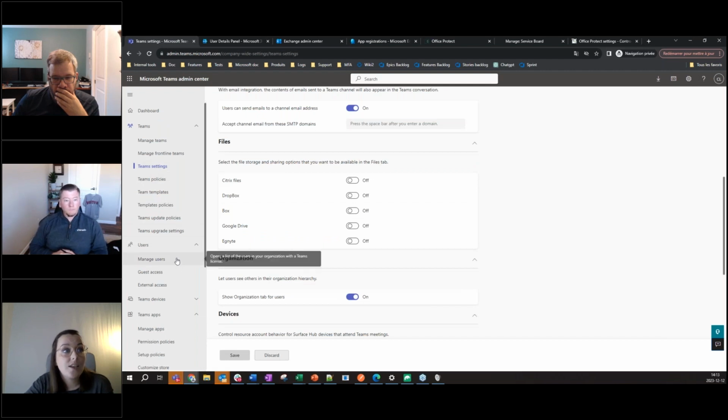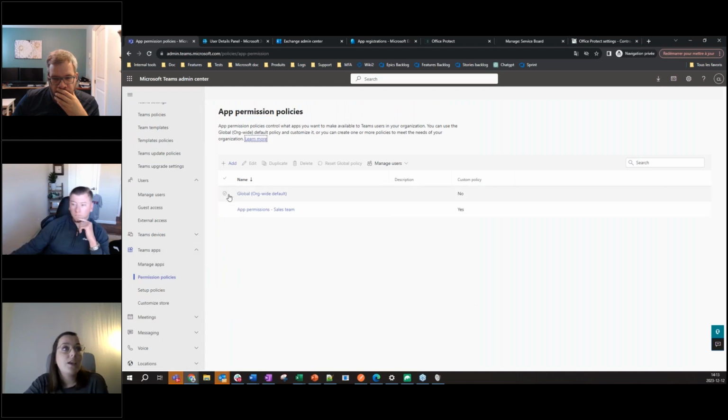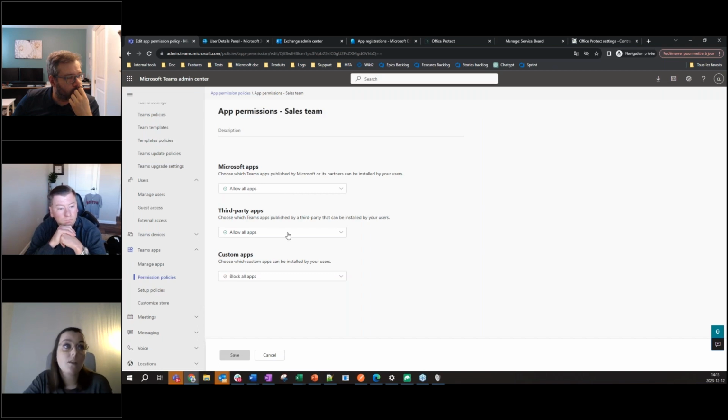These are managed in the permission policies here under the Teams app section. And you have a couple, you can create any app permissions policies. For example, here I have a specific app permission for the sales team, and I can choose in any of them to allow the Microsoft apps, the third-party apps, and the custom apps.